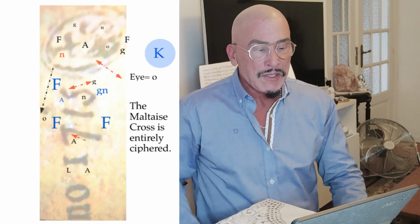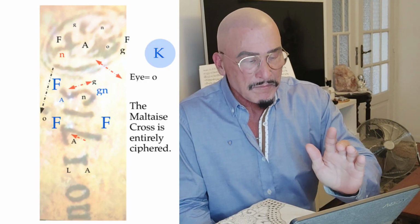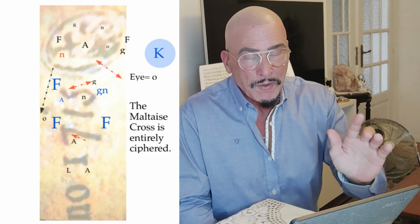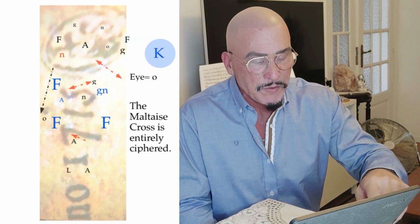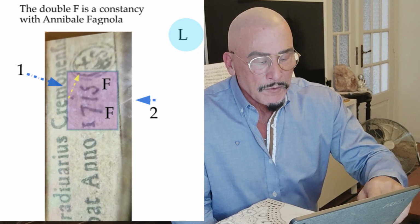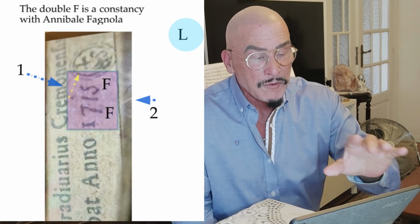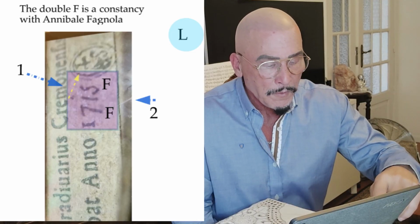Now K, imagery K. This is, I would say, the most convincing decryption, but you have to study the other ones to understand everything. Everything is ciphered by Annibale Fagnola. L is also ciphered by Annibale Fagnola, but in a more normal way of viewing it. Now you can understand everything if you read what we have done before.